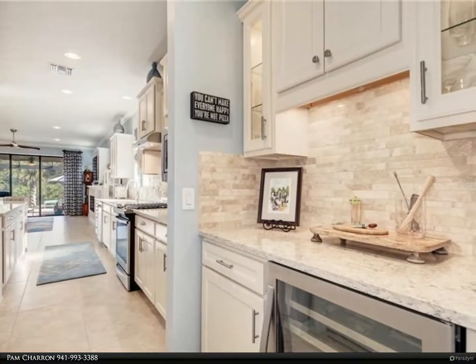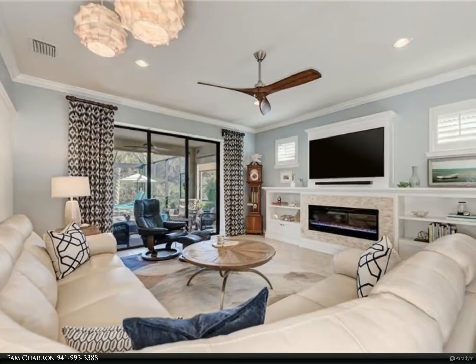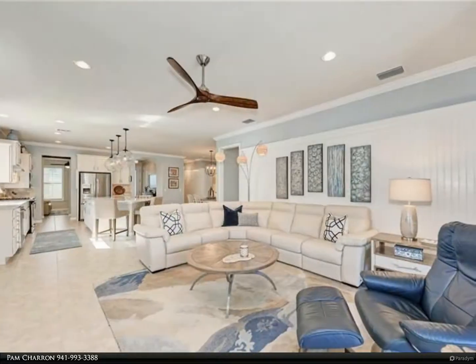Sandhill Preserve is a gated community, grounds care included, and a fabulous clubhouse for those that want to meet new friends. Everything from fitness and tennis, to a heated resort-style pool, firepit, and barefoot bar area plus an on-site activities director.